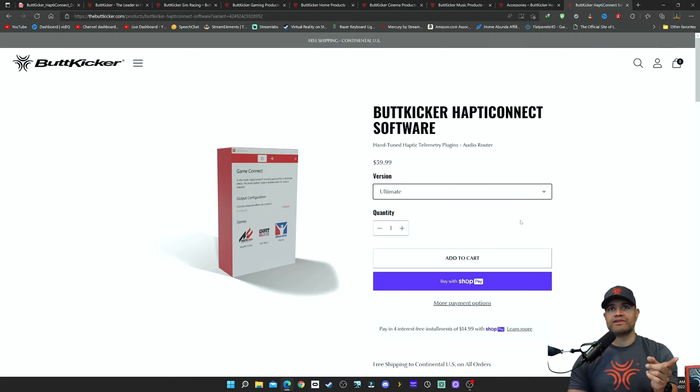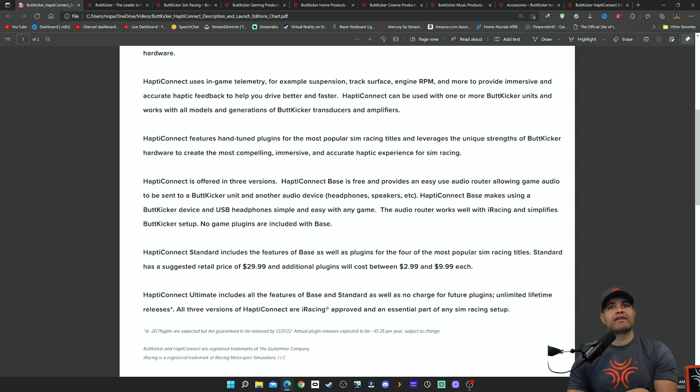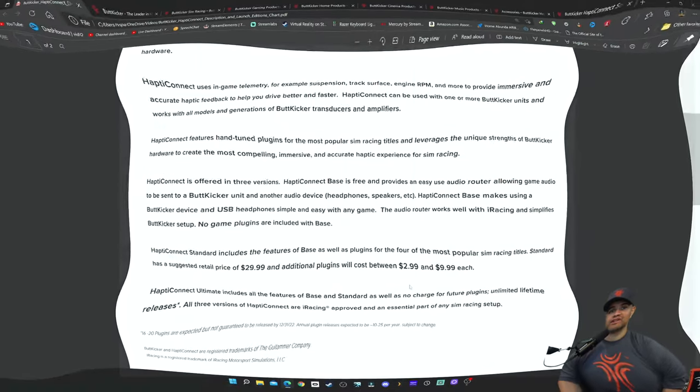Now, the ultimate one is going to be for $59, and that's going to be lifetime of the plugins. Now, when we go back to the plugins, they're going to cost anywhere between $2.99 and $9.99 for the plugins that come out in the future. So if you want to go individually, you can definitely do that. Or if you want to just have them all, that's when you go with the Ultimate Edition.